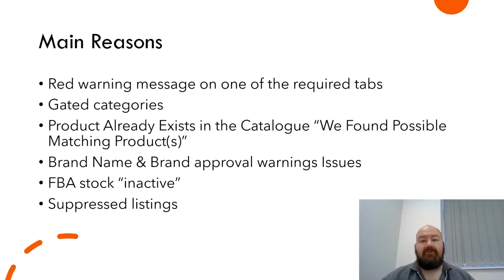So these are some of the main reasons, and there may be more, and if there are any, please leave me a comment or drop me an email and I would happily help you. The first one is red warnings, things like where it says vital info and you've got the little red triangle. I'll go into all these more in depth in each step, but these are common ones. Gated categories, where you have products that are in a restricted category where you need approval from Amazon.